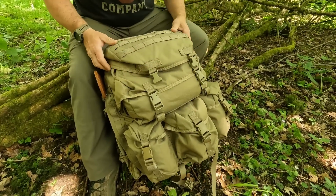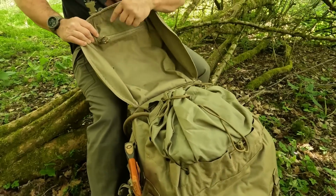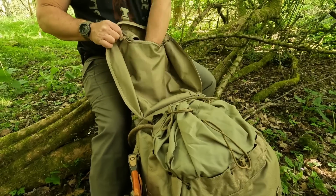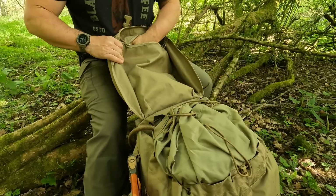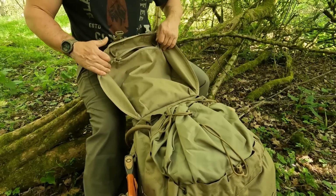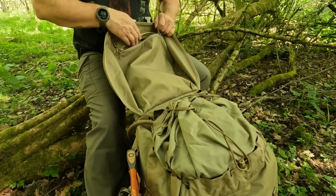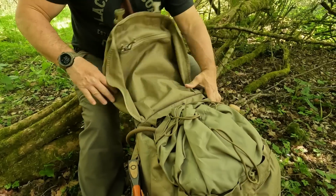Okay, accessing the main part of the Bergen then, you're going to undo the top clips here as shown previously, and then you've got the top main flap here that opens up, and then what you've got here is a zip. So this zip accesses the same space in the top flap that the zip does on the other side. Okay, so it's not two compartments, it's the same compartment, but it just gives you the option of, when you've got the Bergen open, being able to access it like that as opposed to having to do that.